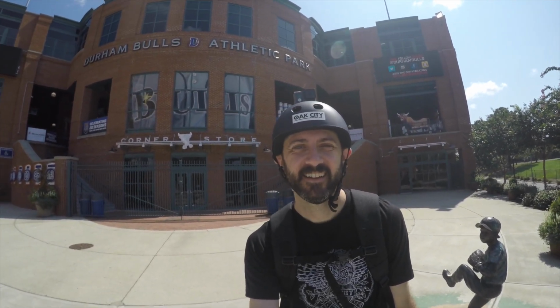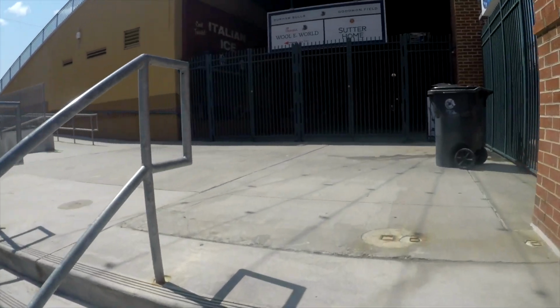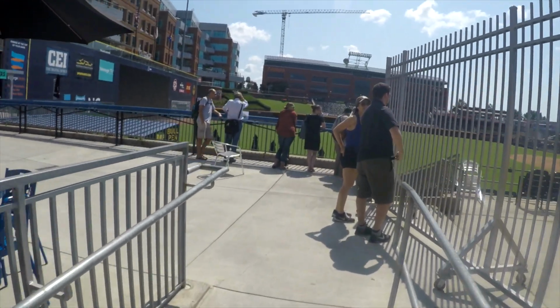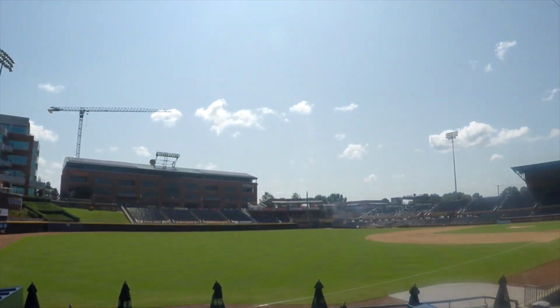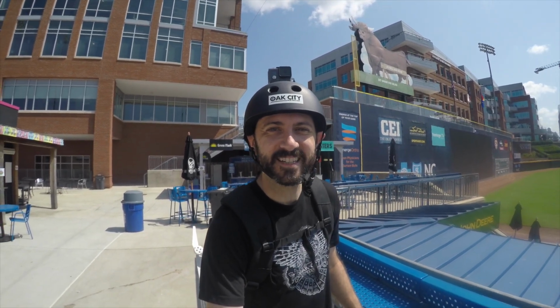If you've seen Bull Durham, you know the Durham Bulls. This isn't actually the stadium that they played at. They opened this stadium like 10 years ago. It's a AAA ball team now. Used to be single A. The old stadium's still there, but I think they use it for a single A team still. But it's definitely not this nice. The only thing left from the old bull stadium is the hit the bull to win a steak.